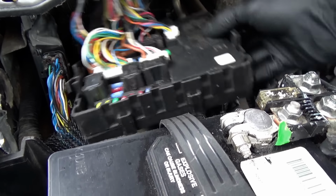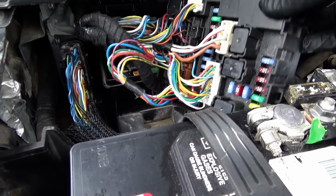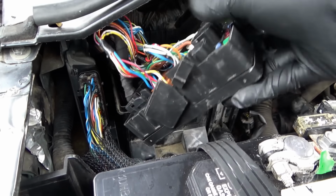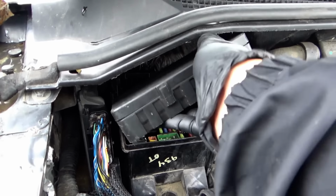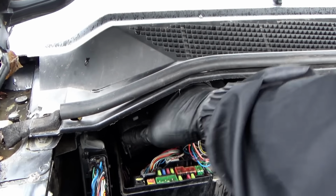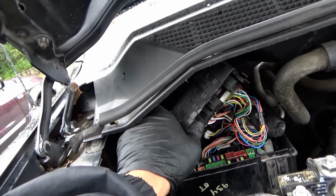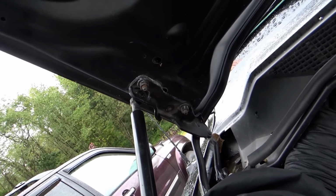To put it back in its home. How does it want to go? Like that. Like that. It's just, what a crappy design. I mean, it's just a whole gaggle of wires and you stuff it in the box. It's got clips and stuff on it. How is this a good idea? I don't know.